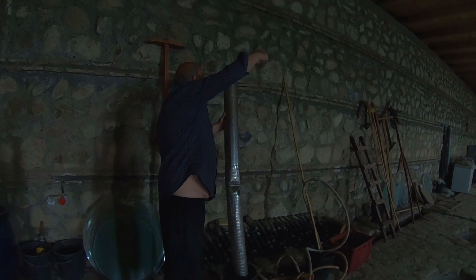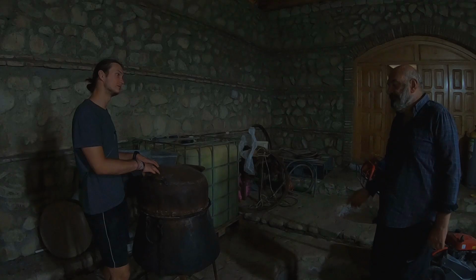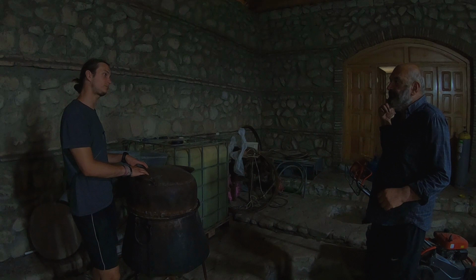In March, it is reopened and all of the wine is drained using this specialized piece of equipment and is transferred into a vessel called an enox. The wine is kept in this vessel to age for a further 5 years.